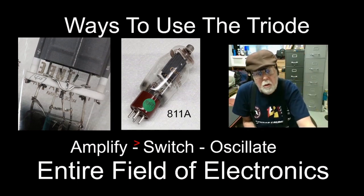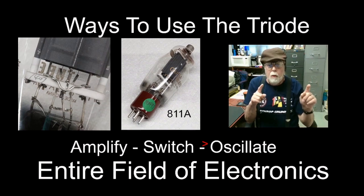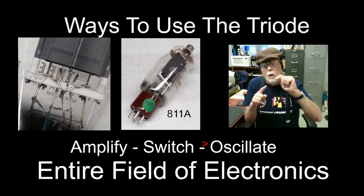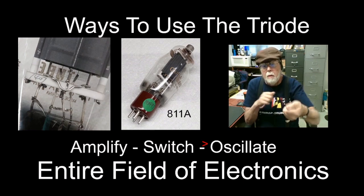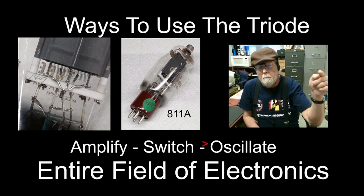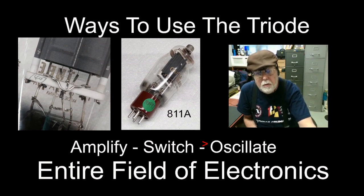And most importantly, to us hams anyway, if it can amplify, you can take the output of the tube, feed it back to the input, and if you do it in phase, the amplifier will provide its own input. This is like holding a microphone in a PA system up to the speaker. It'll oscillate. And you can generate oscillations at virtually any frequency.